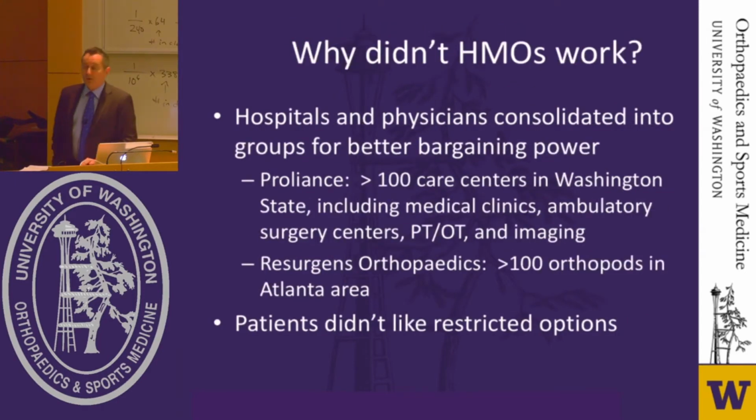Why didn't they work? Well, the answer is that the doctors don't like HMOs. Why don't they like them? Because the free flow of wealthy patients is all of a sudden curtailed. Doctors don't like that. And they tend to band together. And they start to form very large groups, which essentially can control the local market so that the HMO now has to deal with them because otherwise there are no doctors involved.